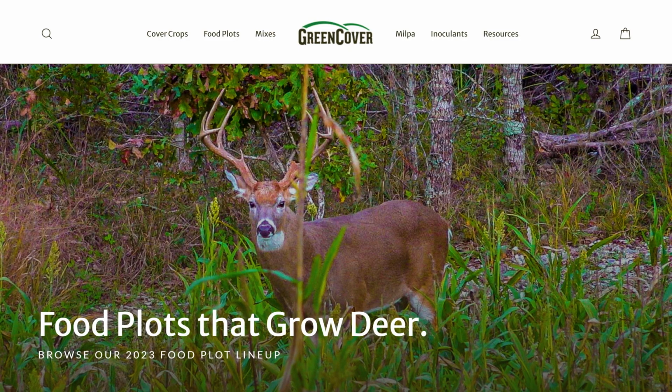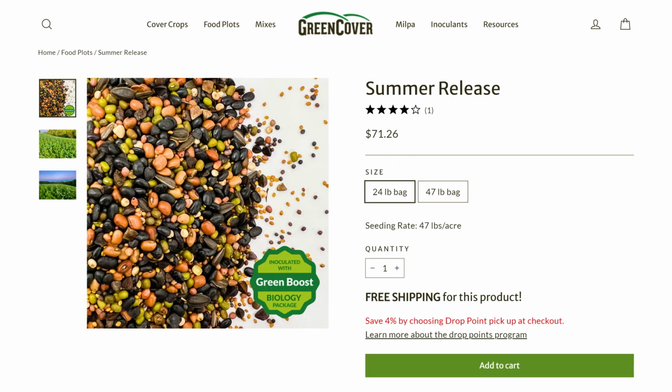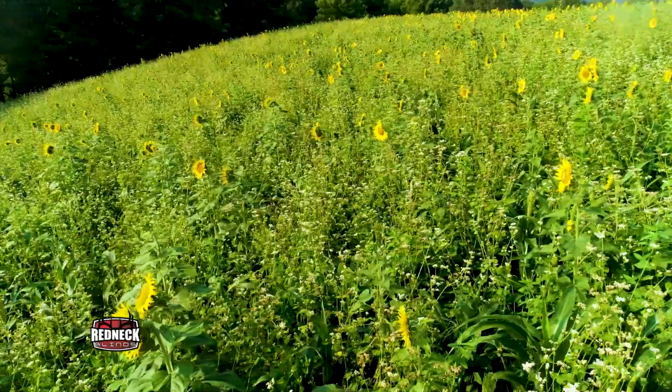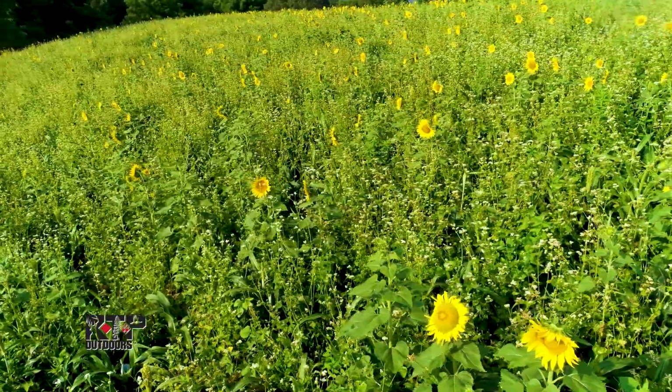So that's why we work with you. We put together the summer release. We have the summer browse pressure release, which again, is going to have 8 to 10 different plants in it. It's got legumes, it's got brassicas, it's got grasses, it's got other broadleaves. So it's got a wide diversity, not just in the number of plants, but in the types of plants as well. And some of those are selected because we know they're going to be really great for the deer, and others are selected because we know they're going to be really great for the soil.